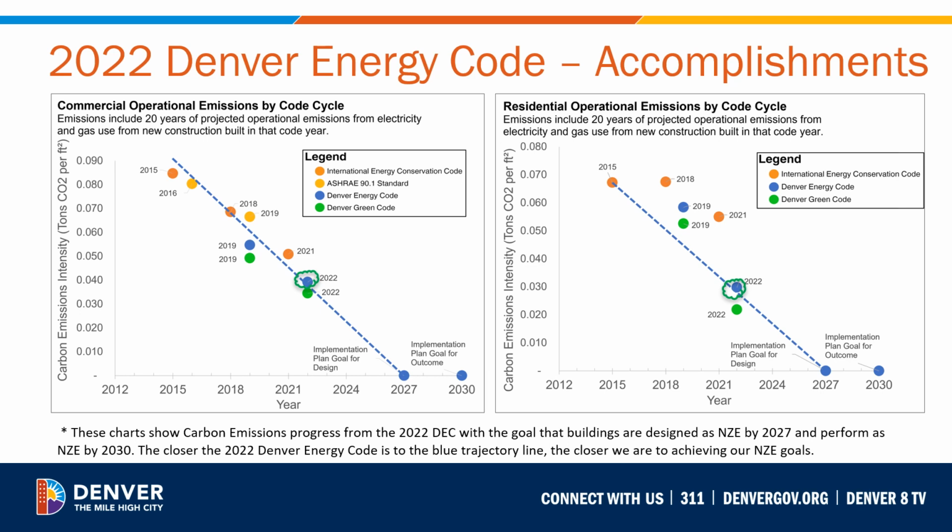The blue dot labeled 2019 represents the 2019 Denver Energy Code, and the blue dot clouded in green represents what is in the 2022 Denver Energy Code. For both commercial and residential buildings, we are very near the trajectory line to stay on the path towards net zero energy in 2030. We made great progress for this code cycle.